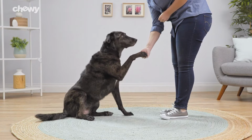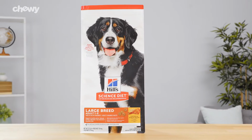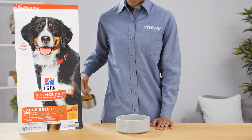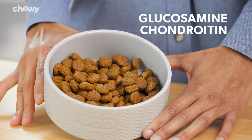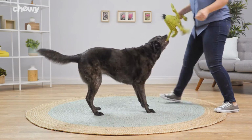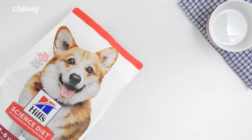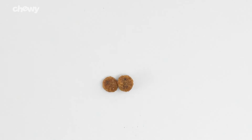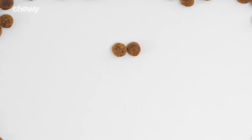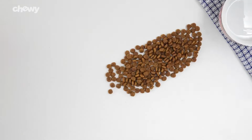If you have a gentle giant, Hill's Science Diet large breed dog food recipes include natural sources of glucosamine and chondroitin to help support their healthy joints. For small and mini breeds, Hill's Science Diet Small Paws and Small Bites recipes feature smaller kibble pieces and are specially formulated to meet the needs of your tiny tyke.